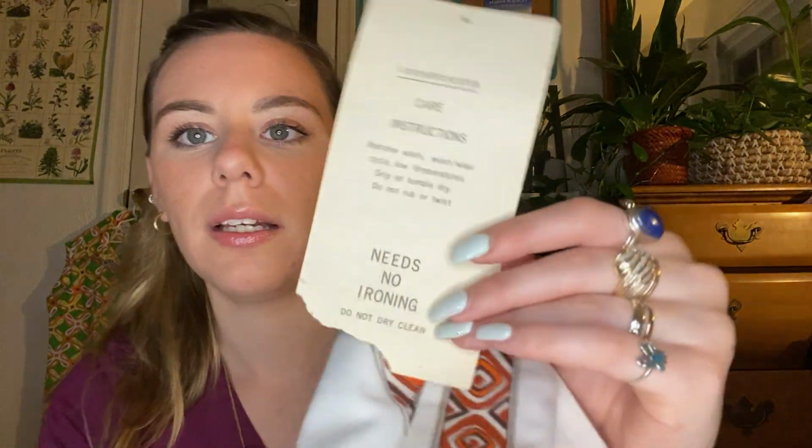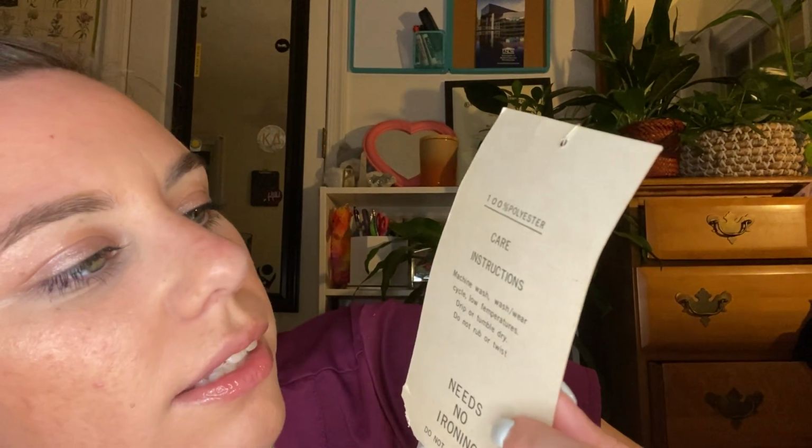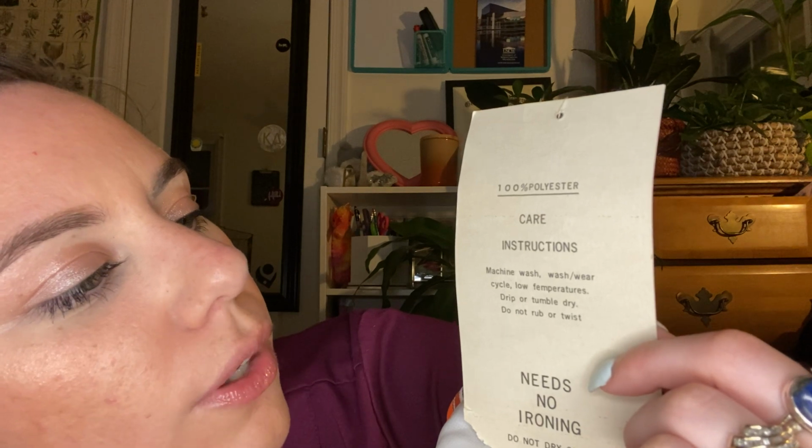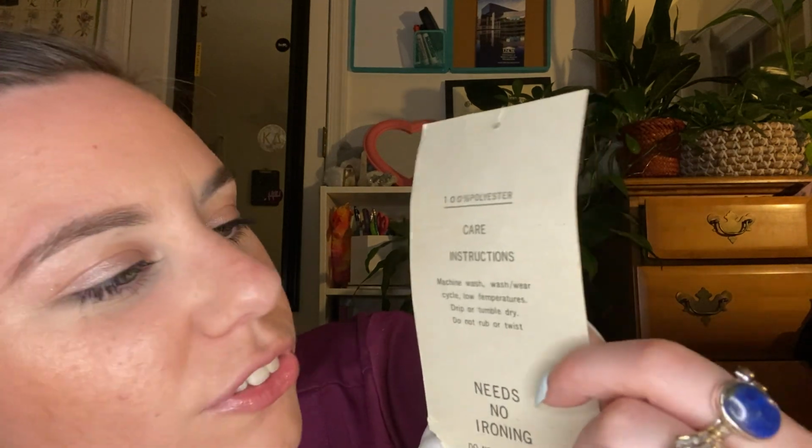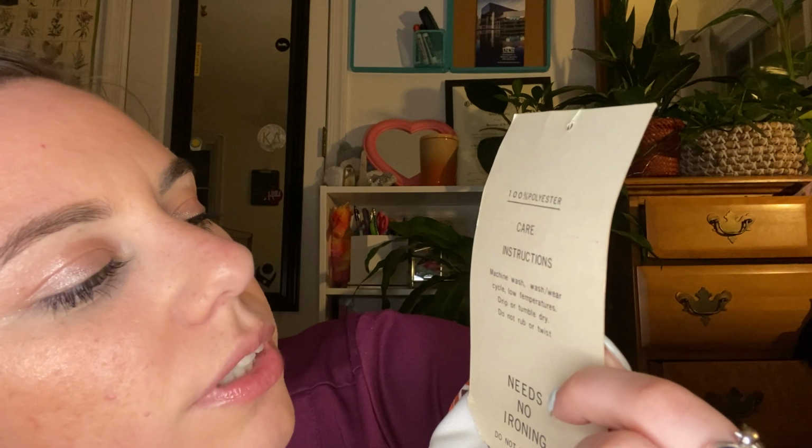It has care instructions on it. It says 100% polyester. Care instructions, machine wash. Wash/wear cycle, low temperatures. That's funny, it says temperatures, not temperatures. Drip or tumble dry, do not rub or twist. Needs no ironing, do not dry clean. It looks like it's a vintage tag, just by, I don't know, the vibe it gives off.